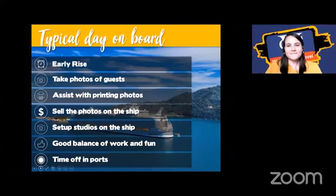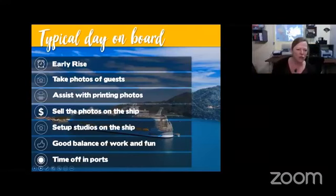Let's see if I missed anything here. And then we don't really do a lot with the printing of the photos, but there'll be designated people to do the printing. But that's one area you can move into if you want to work in the lab. So then there's lots of room to grow within the photography department, for instance, whether you want to work in the lab or whether you want to go into management, or whether you want to be one of the designated portrait photographers. So there's lots of room to grow, which is great as well.